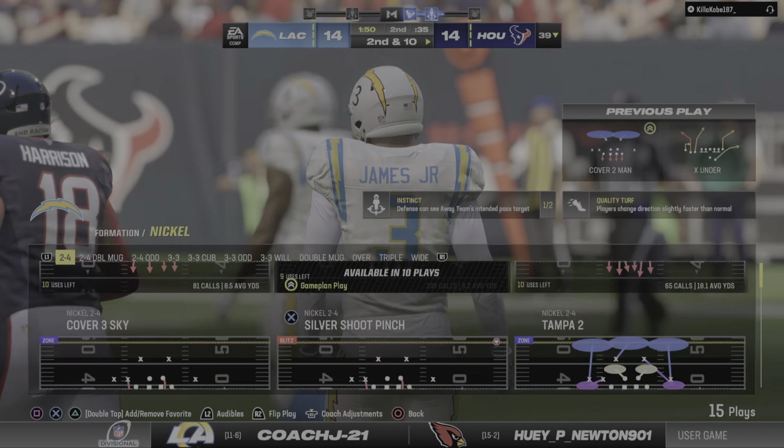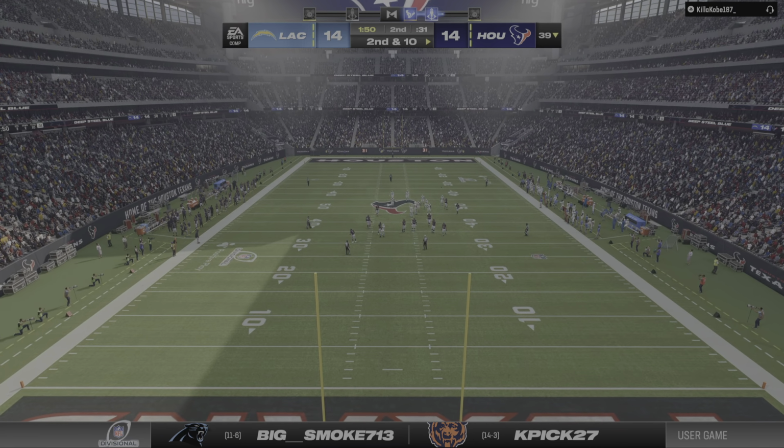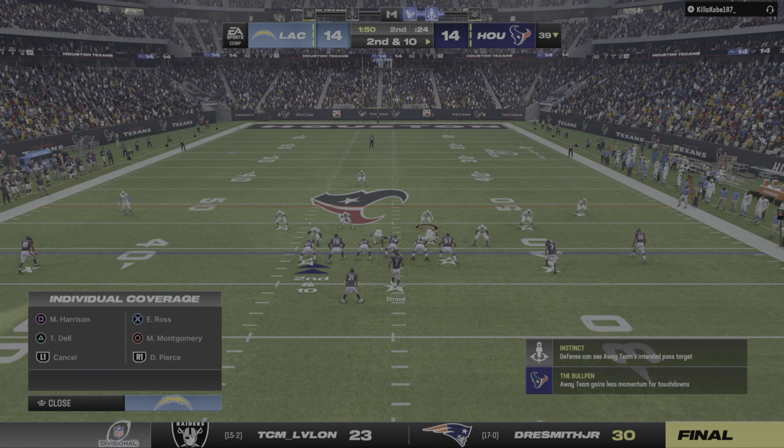Second down. And I think they'd be well served to take that type of a physical approach against him the rest of the game. He's had his way so far, but on that last one, that worked quite well for the defense. Here's 2nd and 10.